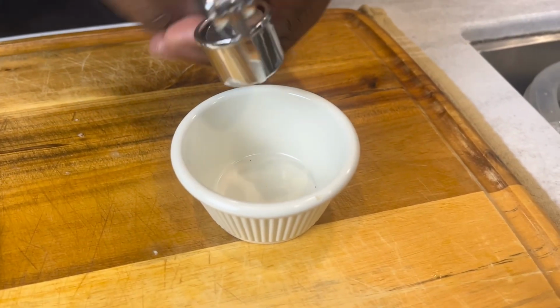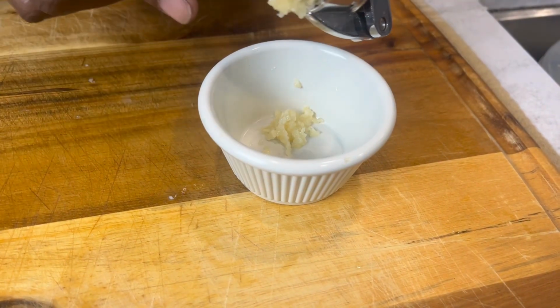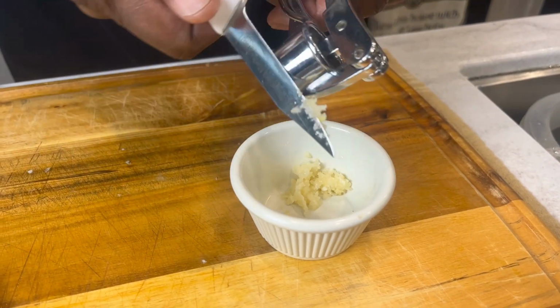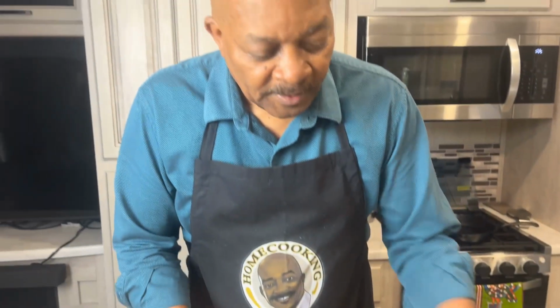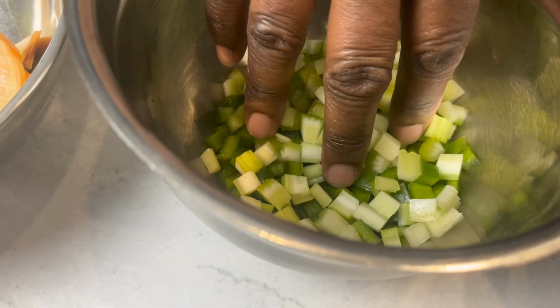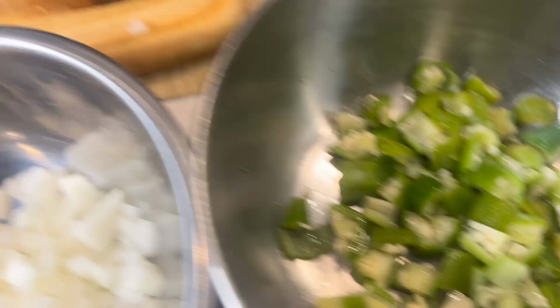And again, garlic will go in last, and so it's going to get its very own little container, because garlic only takes about 30 to 45 seconds to cook and become fragrant. So that's our veg. We've got our holy trinity of our onions, celery, and bell pepper, and then we're going to add to it our okra and our garlic.